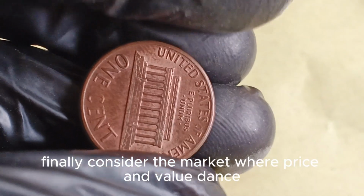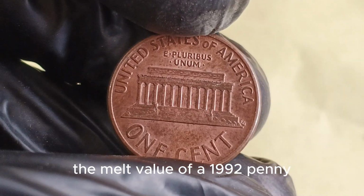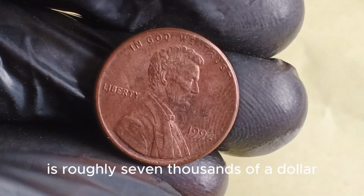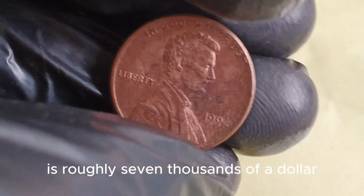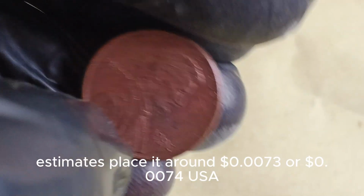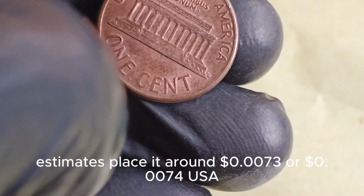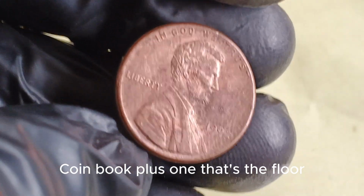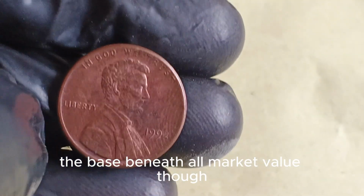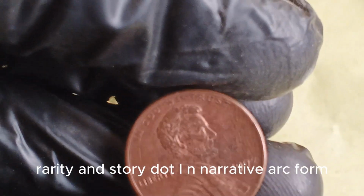Finally, consider the market, where price and value dance. The melt value of a 1992 penny, its raw metal worth, is roughly 0.007 of a dollar. Specifically, estimates place it around $0.0073 or $0.0074. That's the floor, the base beneath all. Market value, though, is driven by collector demand, condition, rarity, and story.